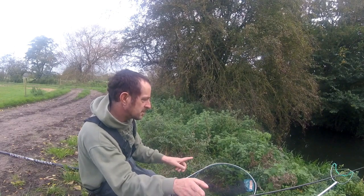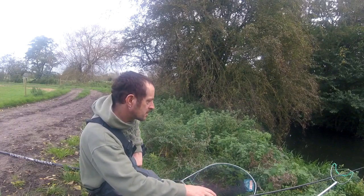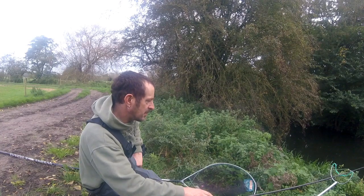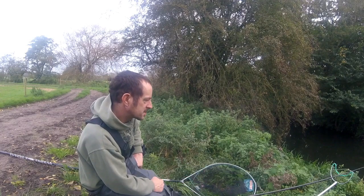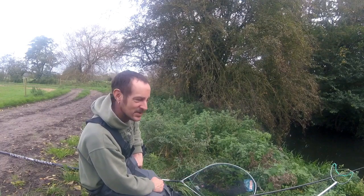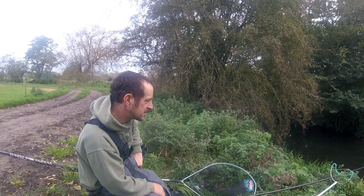I'm going to rebait these 2 that I've just fished. I missed that bite in that one, and I've seen fish in these 2 swims. I just can't get a bite. It's fishing hard, it's fishing hard, but I'm enjoying it. It's good fun. I haven't seen a soul all day. It's nice and mild. Got my boom brace on for the first time this year.